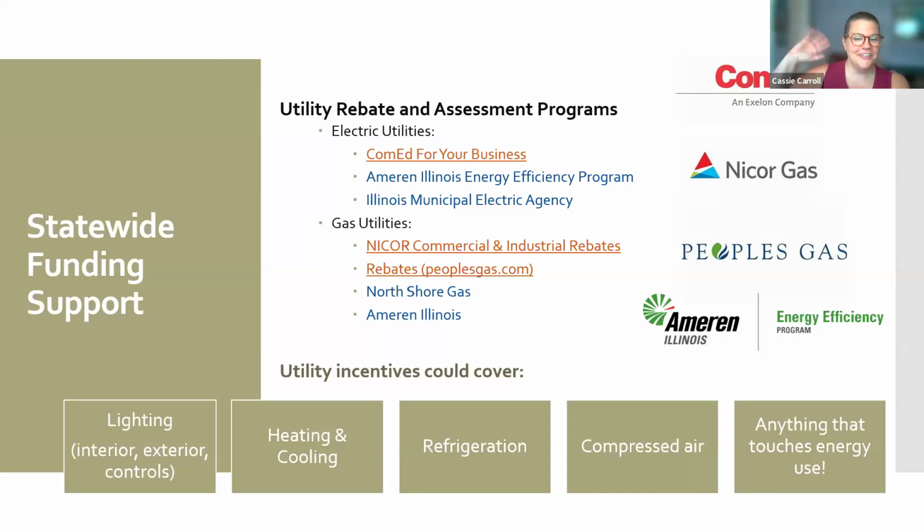And of course, Donald and I can help you with that as well and get connected to your local utility representative. But don't leave that money on the table. Every time you pay a utility bill, you fund some of these incentive programs. So please explore what's available in the incentives that are there for you.